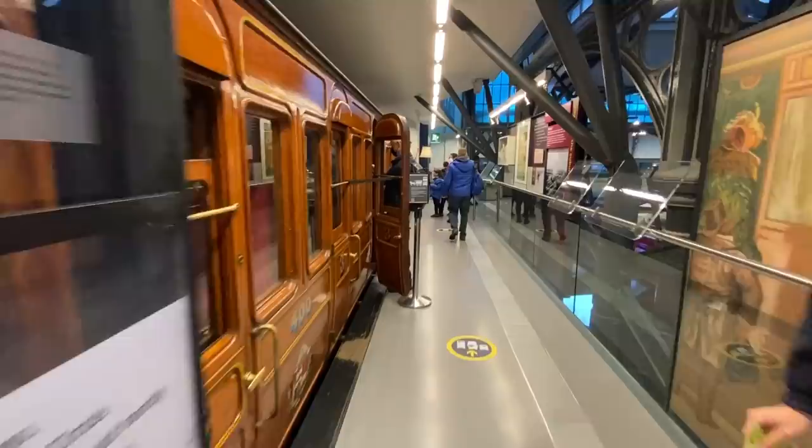Here we have the train cars, and let's see if we can go in. So here's the train car. And I love the designs on the actual cushioning. The London Underground to this day has a cool, interesting design, unlike New York, which is just plastic.